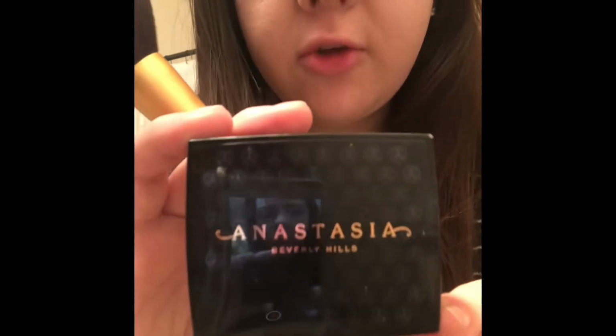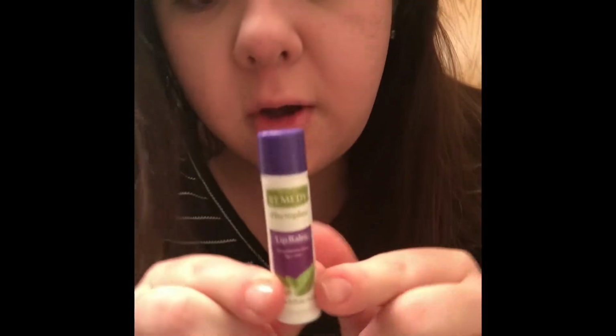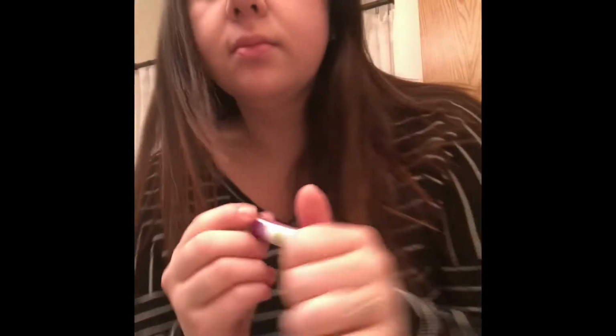Just an even layer and just even out my skin tone. And then a little bit of blush. I steal this from the hospital. It is the best chapstick, truly.